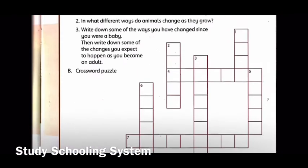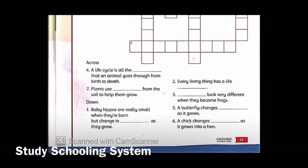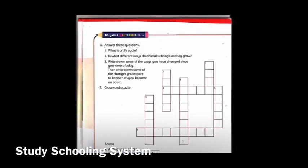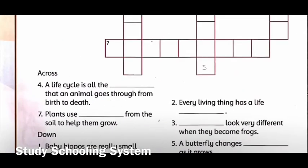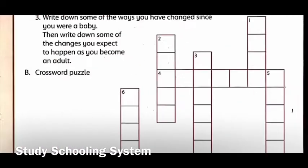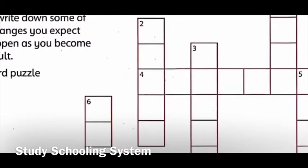Number 1 is down. You can see it's a 4-letter word. Okay, so it says baby hippos are really small when they're born, but change in dash as they grow. What did we just study, students? Yes, they change in size, and size has 4 letters, right? So it's correct. SIZE. If it fits, then you're most likely correct. Number 2, every living thing has a life dash. What is that, students? Yes, cycle, and you can see it will fit as well. CYCLE. Cycle. It fits in this 2 down, right?